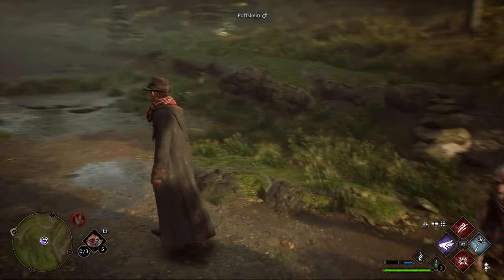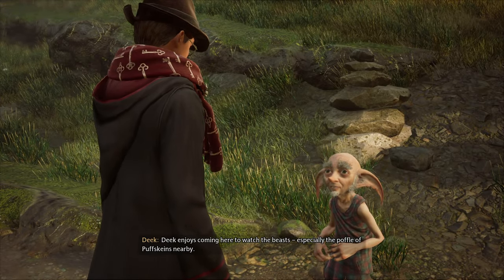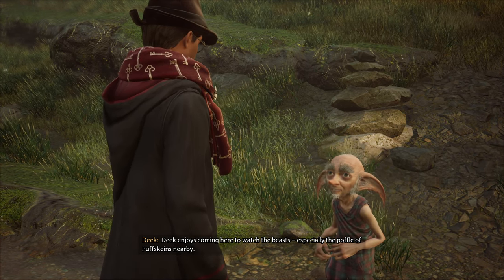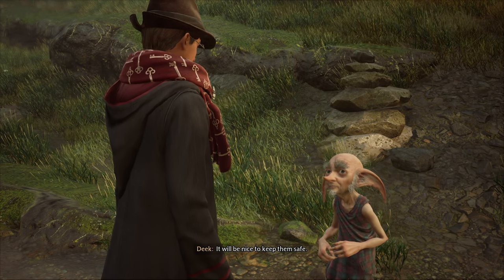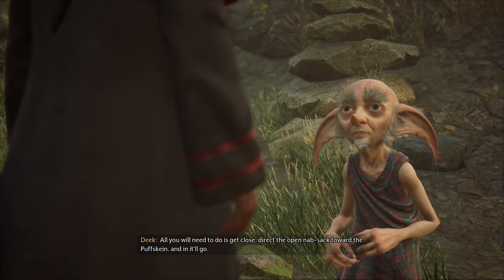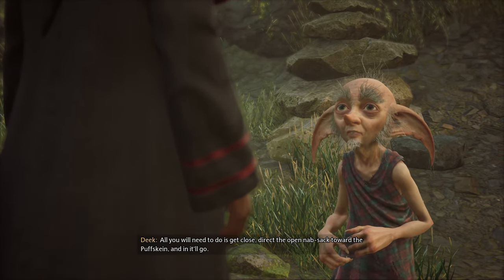We have arrived. Deke enjoys coming here to watch the beasts, especially the puffle of puffskeins nearby. It will be nice to keep them safe. All you will need to do is get close, direct the open knapsack toward the puffskein, and in it'll go. All right.